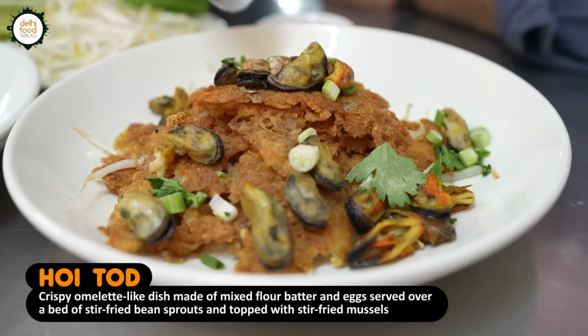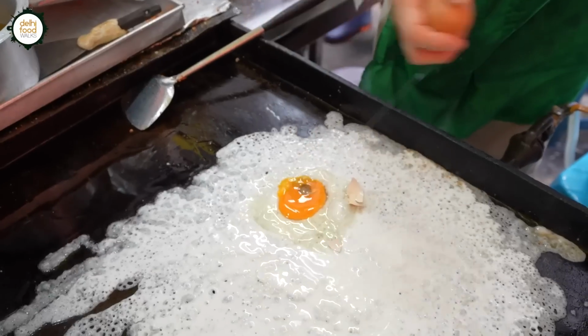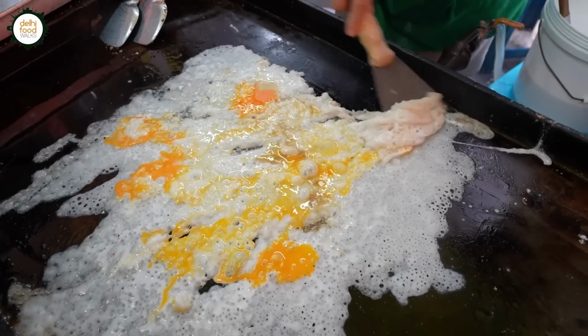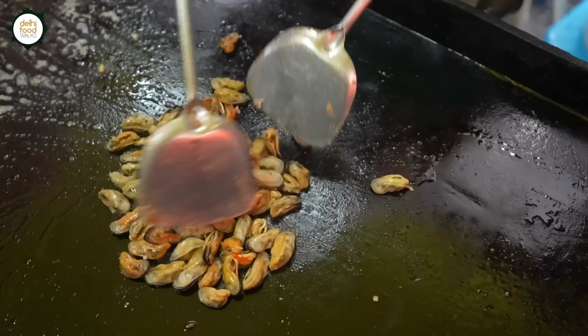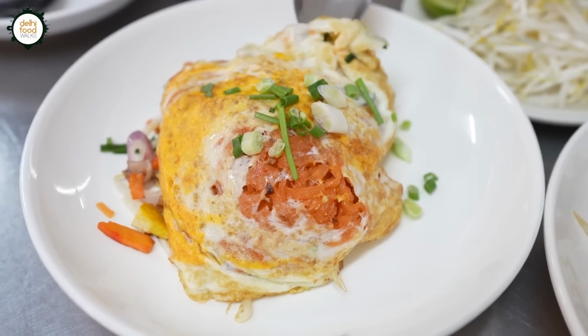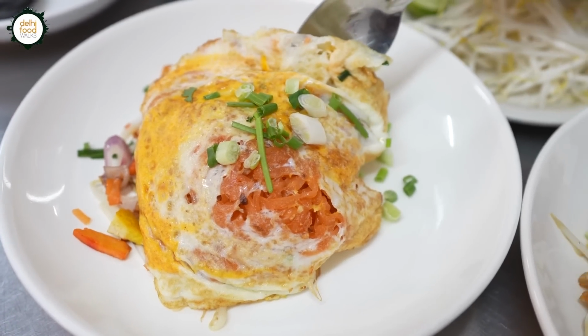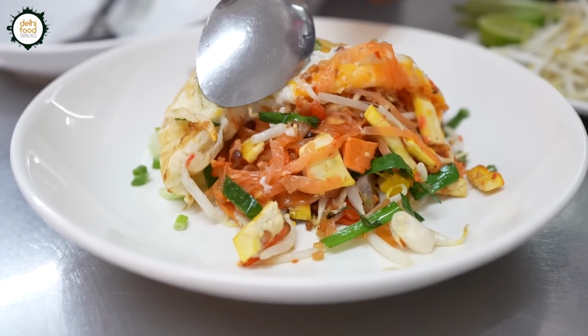So that's the crispy omelette. At the bottom you have stir-fried bean sprouts. Then you have mussels fried in garlic, spring onion, coriander, and white pepper. Yeah, white pepper. This one is pad thai. Pad Thai, yeah. Rice noodle, tamarind sauce, tofu, dried shrimp, onion, peanut, fish sauce, sugar, and egg.